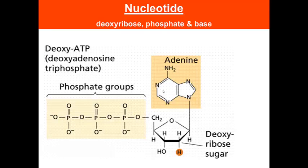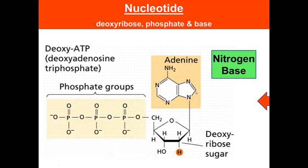Here's another picture of a nucleotide, another type of picture. So we have our nitrogenous base here, which is adenine. We have our deoxyribose sugar, which is this pentagon structure here, and the phosphate groups are these three phosphates sticking out of the end. This is deoxy ATP, or deoxyadenosine triphosphate. So 1, 2, 3 phosphates, deoxyribose sugar, and an adenine base. This is a nitrogen base.